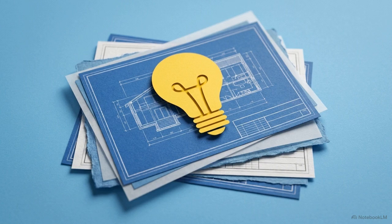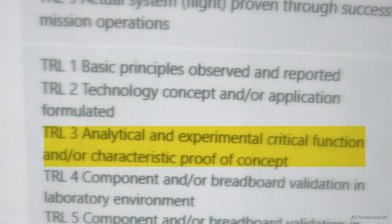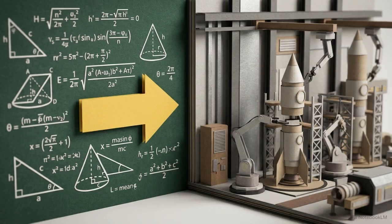The first 3 levels are the idea phase. This is the equivalent of sitting at your kitchen table, writing down ingredients, and guessing if they will actually taste good together. In the lab, this translates to levels 1 through 3. Engineers work on whiteboards here, using math to verify the physics. While the math looks good, these early levels are still just pencil and paper work. There isn't a physical machine yet. This stage is about proving an idea is scientifically possible on paper before anyone spends the money to build it.